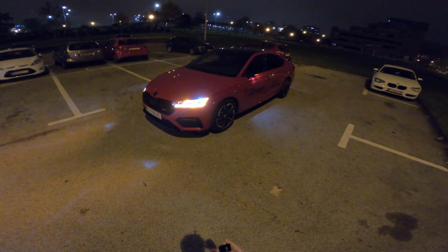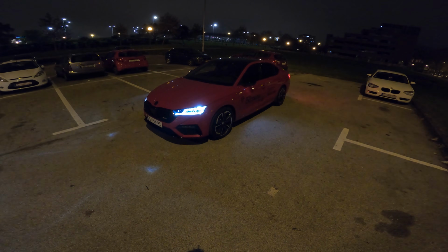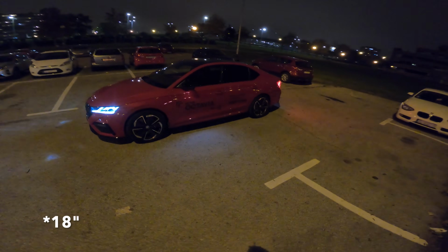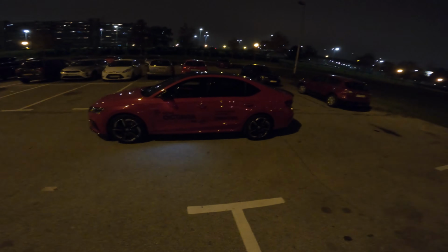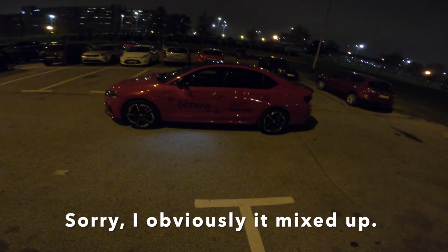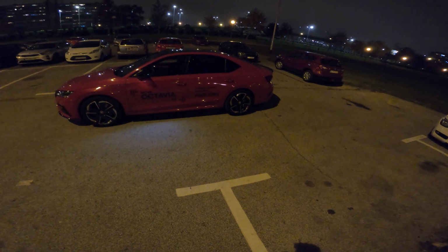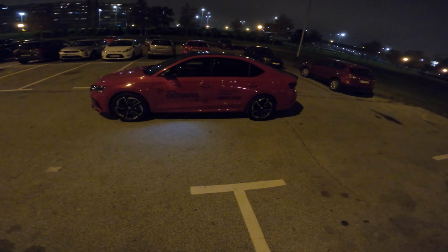If we unlock the car, you can see those nice matrix LED lights we're going to test outside the city in full pitch black. You can see 17-inch alloy wheels. You can also get 18-inch. I would advise 17 for more comfort. Even with this adaptive suspension, it's more comfortable. I've tested also on the 18, so this is my recommendation.